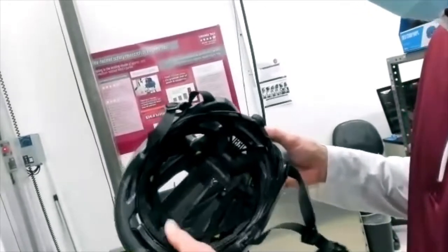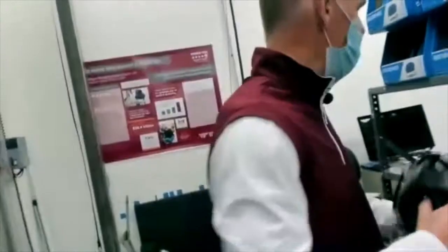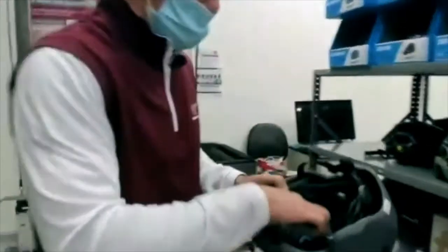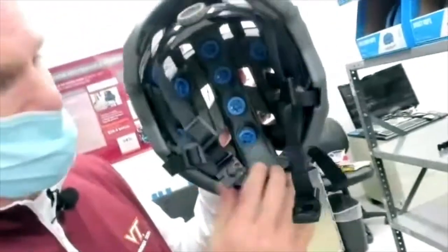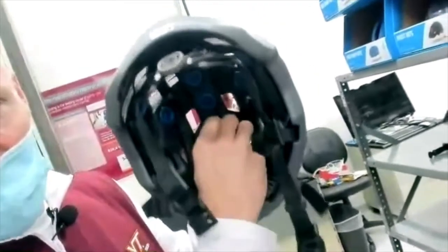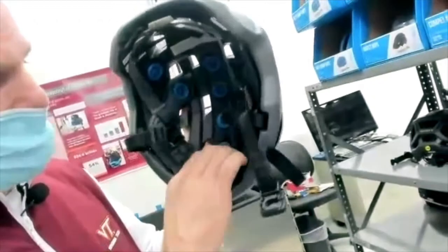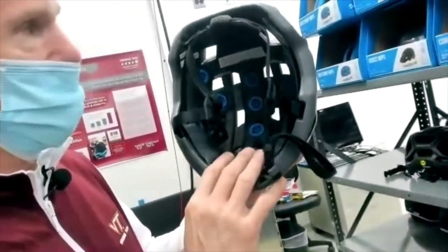So that's called a slip plane, called MIPS. There's a couple other, they call these rotational mitigation technologies. This one's called the Liat turbine system. So you got these little blue pucks, and they're designed to spin and rotate and absorb energy, similar to the MIPS. So you'll start to see a lot of these in the helmets out there, especially the newer ones.